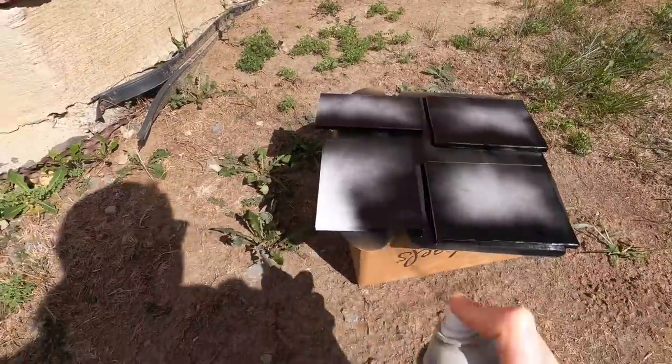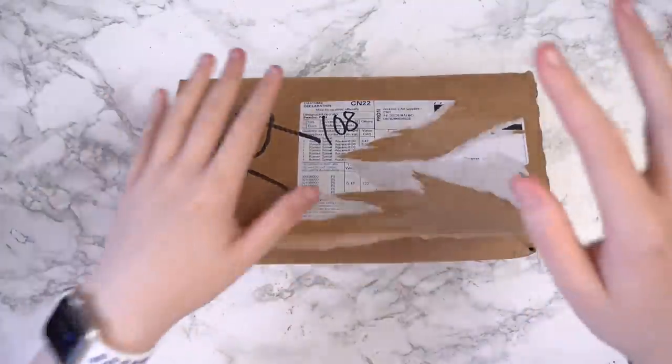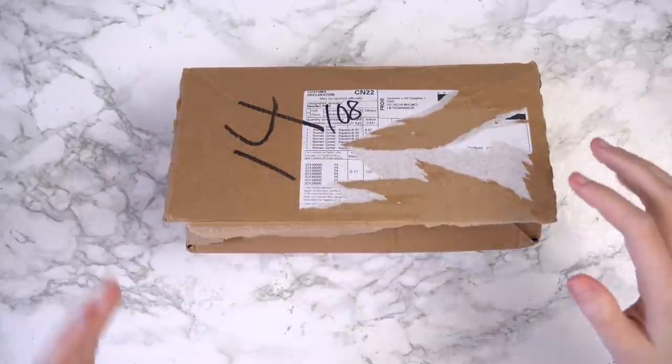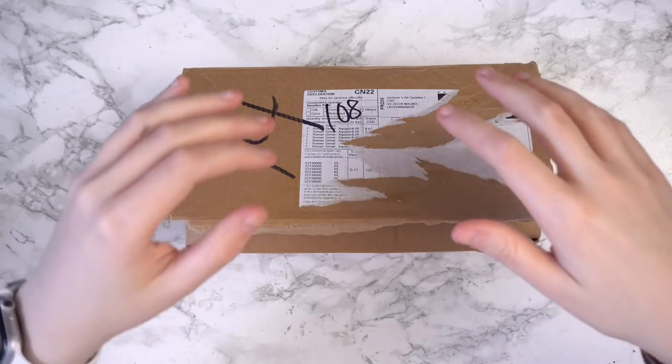So we are completely switching gears here for a second, because this just finally came in the mail and I have been excited and waiting for this package for like a month now, which is just the typical mail delays that are happening right now.